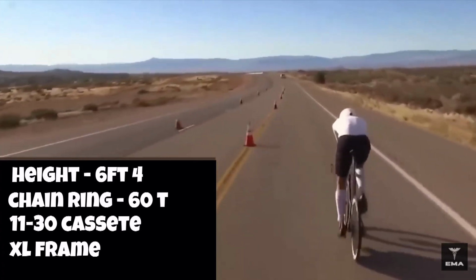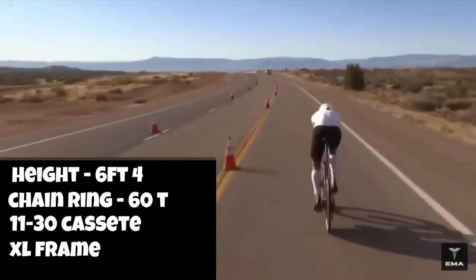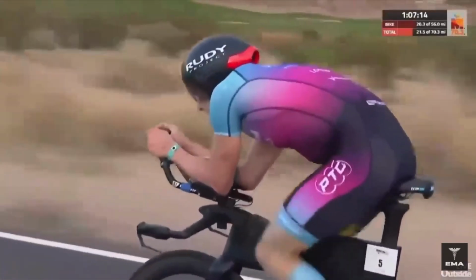At 6'4", he rides, which is pretty self-explanatory, the extra large or 58 frame. And with this runs a huge 62 tooth chainring. But it's pretty impressive for him to be able to cycle efficiently and maintain a good cadence on a gear so big. Just so cool. And with this, he actually ran an Ultegra 11-30 cassette, so he's not opted for a 12-speed option, which you see a lot of pro athletes doing nowadays.